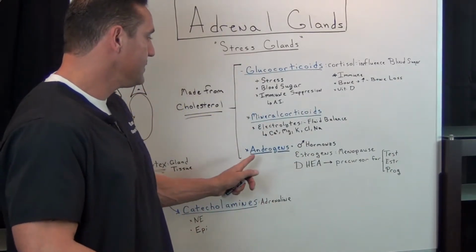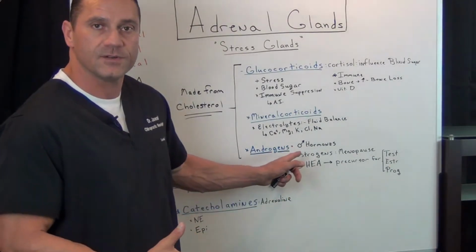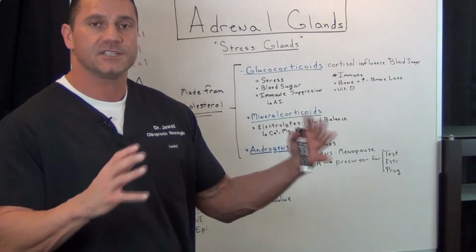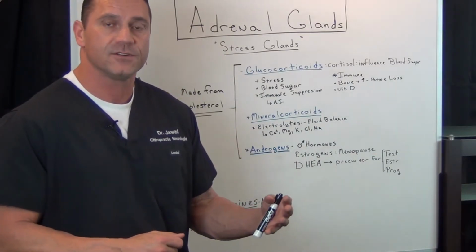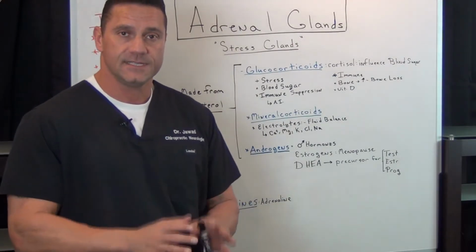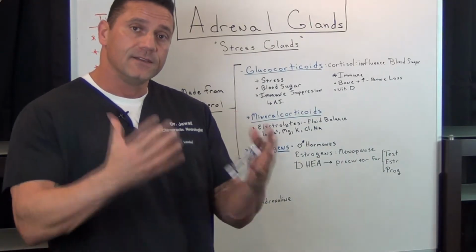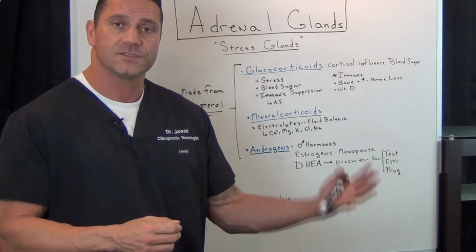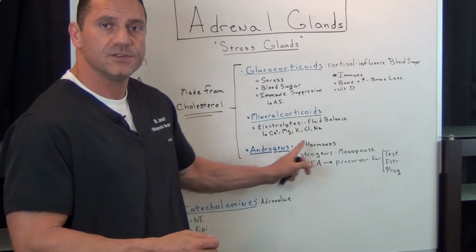In addition, we have our androgens. Now the androgens, these are male hormones. Males make them, females make them. Males make them exponentially more than females, but females do produce androgens, your male sex hormones, and particularly testosterone, because testosterone is needed for muscle recuperation and muscle building. Females don't have as much as men do, obviously, but you still need it for muscle tone. So the adrenals also produce the androgens.